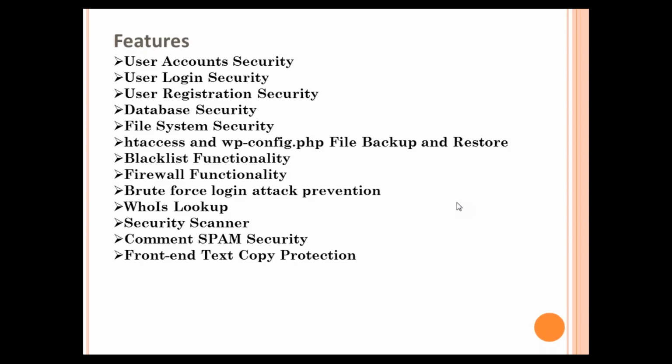The third feature in security is user registration security. User registration security enables manual approval of WordPress user accounts. If your site allows people to create their accounts via the WordPress registration form, then you can minimize spam or bogus registrations by manually approving each registration. Ability to add captcha to the WordPress user registration page to protect you from spam user registration.